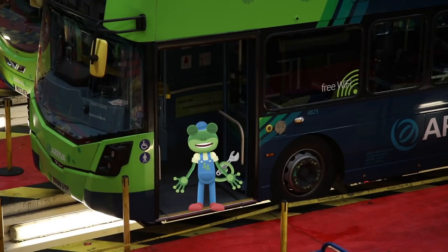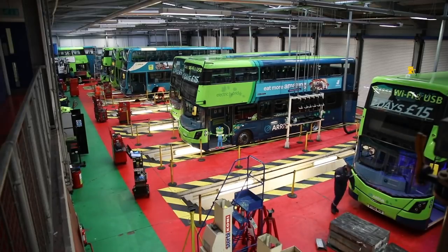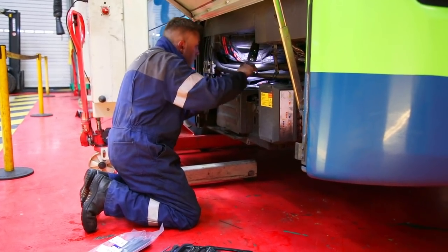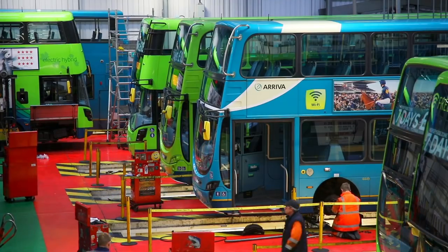But even these buses need to be repaired sometimes. Instead of bringing them to Gecko's garage, they're brought here, to the Arriva maintenance garage, where expert mechanics can repair them. Look how many buses are being worked on at the same time.